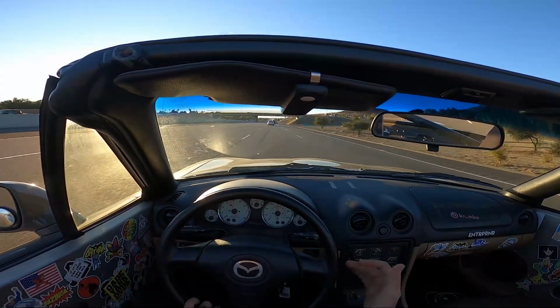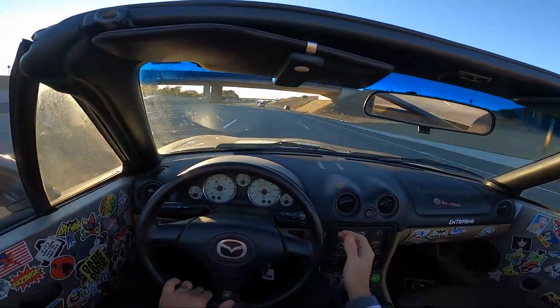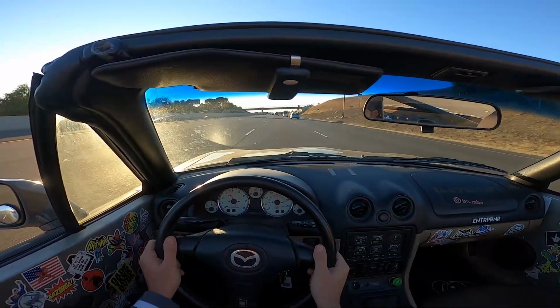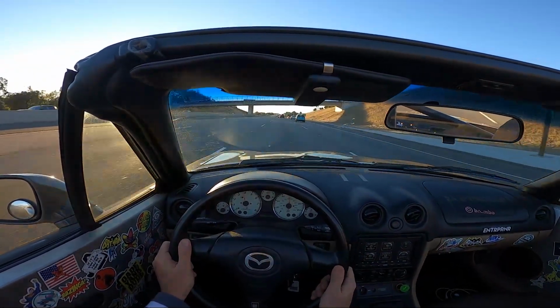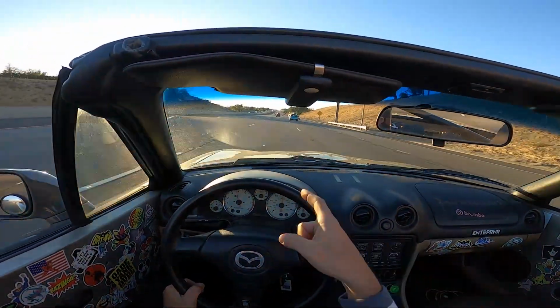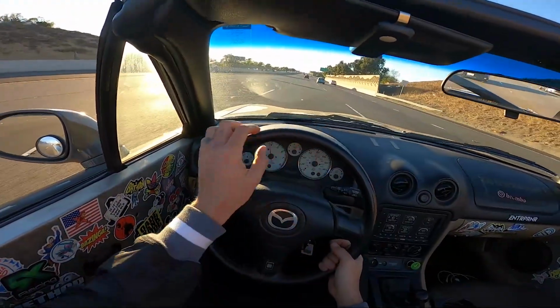I have been giggling, smiling since I put that top down, since I left the gas station. I don't know what it is, but I'm just having fun. It's a beautiful day out. I got this beautiful Miata. And we're gonna go get food, go to a nice road. I'll show it to you guys when we get there.